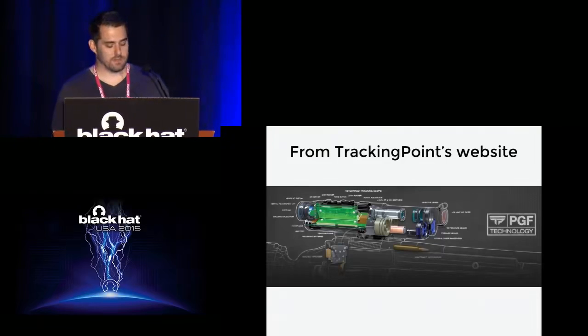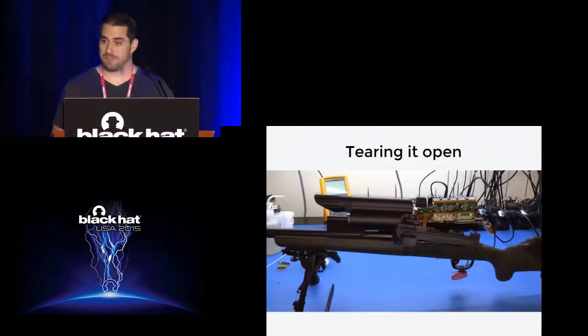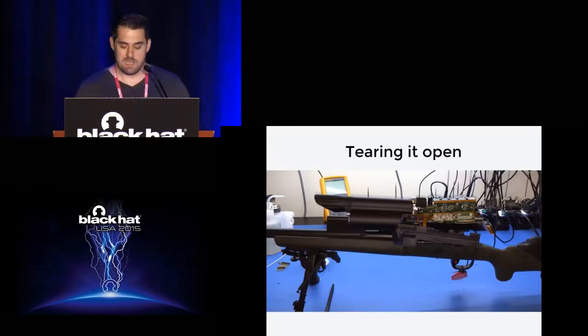On TrackingPoint's website, they had this lovely picture. It looks very similar to a CAD diagram. It's got screws, all these other things. Looks somewhat right. Dig further, find a white paper, kind of the same thing on the flip side. You can see the trigger link mechanism. You can see the button underneath the scope there. That little red button is what you use to tag with. So when you tear it open, it looks exactly like that. Go figure. They actually use their CAD diagrams in their marketing stuff, so that was convenient.